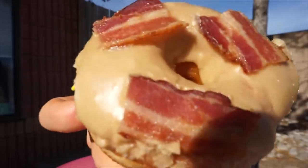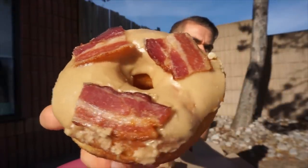I was told I had to come here and try them. These donuts came to about $7 for the two, so about $3 and a bit each, plus tax. Anyway, $7. Hope they're good. They have not bad weight to them. They seem kind of flaky, crispy, almost like a croissant kind of donut. But let's give it a bite, see what we think. So maple bacon, which looks really good. So let's go.